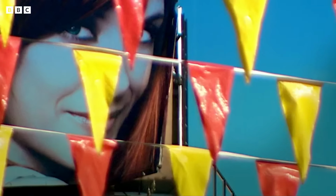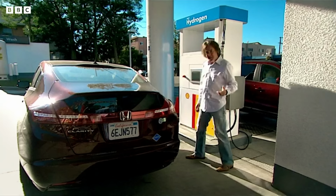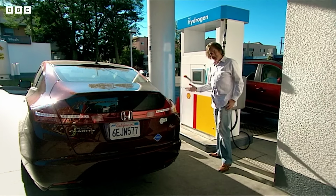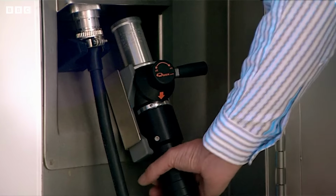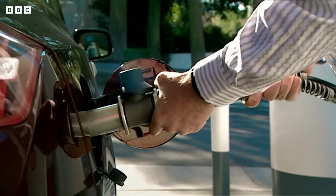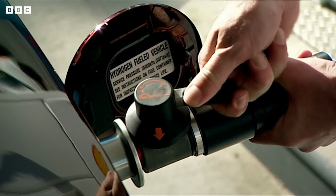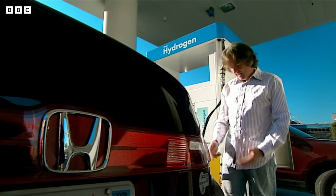But when the Clarity runs out of juice, you just pull into a hydrogen filling station. The hydrogen is compressed into a liquid, so it's a bit like petrol. You fill it just like a petrol car. And the only difference is, because this is under pressure, you have to lock it with this lever. Terribly important that. If you don't do that, you get hydrogen all over your shoes.